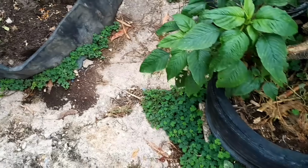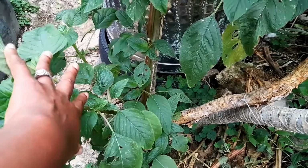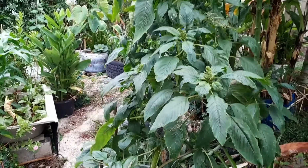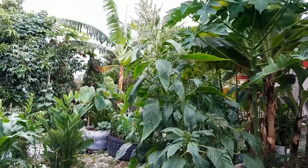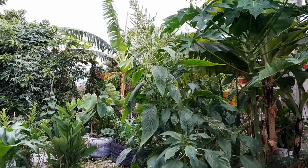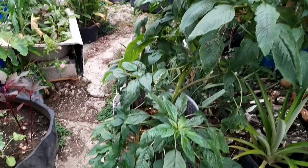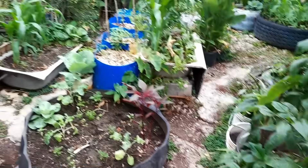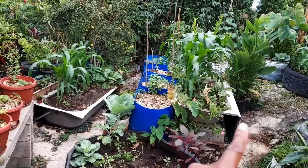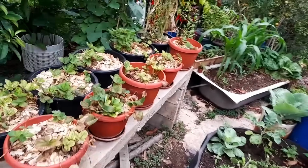Look at the size of this callaloo, guys. Here is the trunk of it. Here it is, right here. Look at the size. I had no idea my callaloo could get to the size of the papaya tree. It is huge. All right, we're going to work our way to the left of the tire and then to the right. In there is looking amazing. I love it. All right, let's move around here.